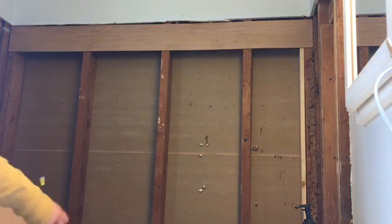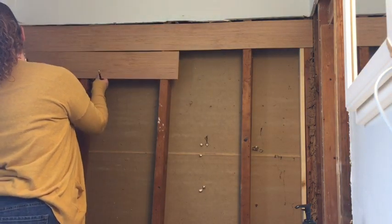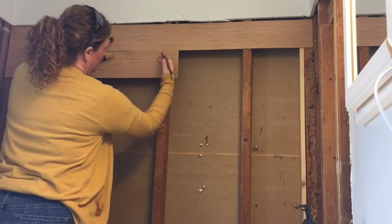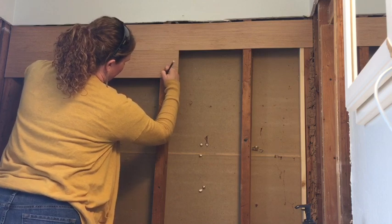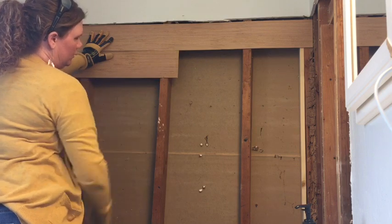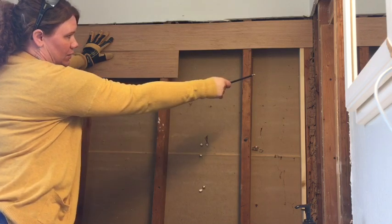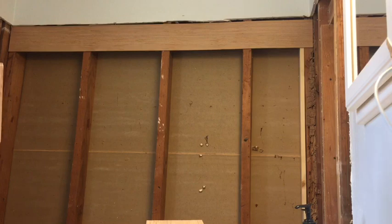So I'm going to take this board here now and line it up on the edge with the board that I have. And then I want to come over here and make myself a little mark where the halfway point is on this beam. That way I can go take it outside to my miter saw and just cut it along there. And then once I get that in place, I'm going to take the measurement for the other side.